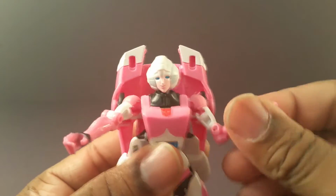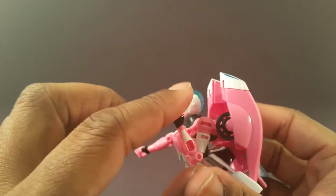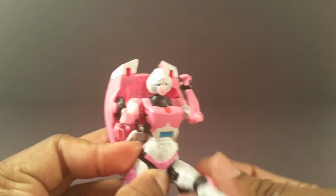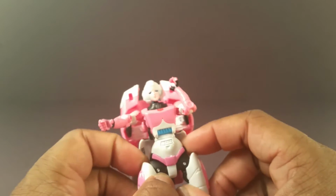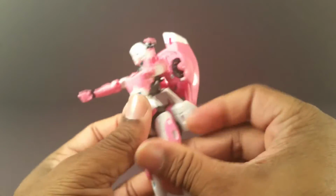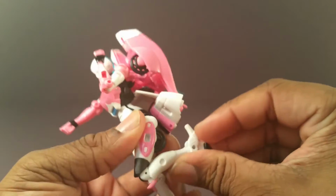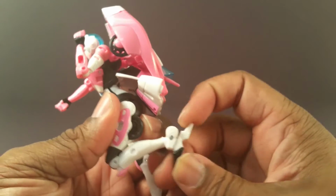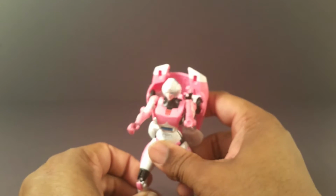Ball jointed shoulders. Bicep rotation. Ratcheted elbow joints that go up way more than 90 degrees, making her almost double jointed. Nothing at the waist. The hips kick up that high. Go out that much, but if you spread this right here, they can go out even further. Kick back that much, but her stomach just came apart. Knee swivel. Knees that bend way more than 90. Feet that kick up that much and kick all the way back. So she is very well articulated.